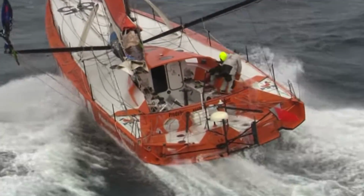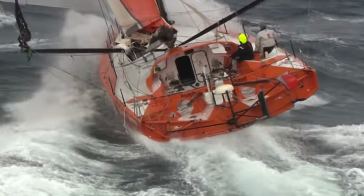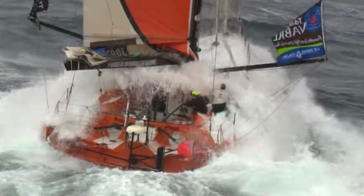And it's much worse than that. These boats aren't really meant to heel. Bad things happen when they heel because they're not well balanced. So a racing boat like this, an Open 60, has a canting keel and it has pumped water ballast to try and keep it upright.